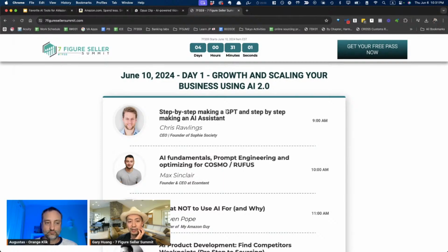So if you're selling a kite brand, previously you would have an insert card. Now you can create a GPT where people can ask questions. For kites, the two biggest problems: one is how do you assemble a kite, and two is how do you fly a kite in low wind conditions. So literally you can create a custom GPT that can answer your customer service questions, right? So think about this customer support, the time savings. Chris Rawlings is going to walk you through step by step how to do that.